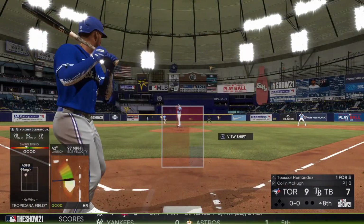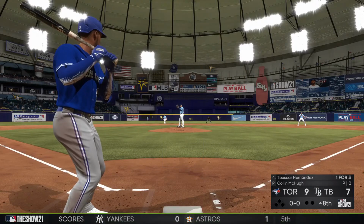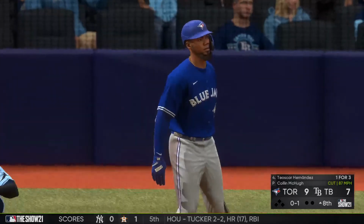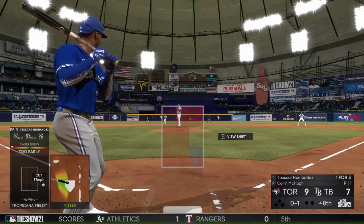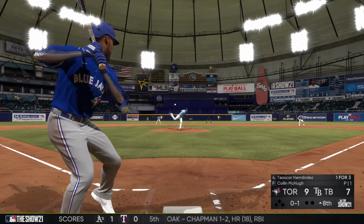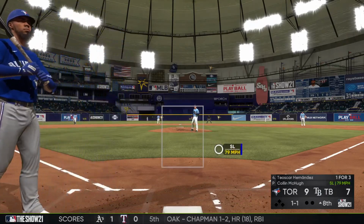Now Colin McHugh is on to pitch here in the 8th with nobody out. Standing in now is Oscar Hernandez, as he'll reach for one and come up empty for the first strike. He's working on a 1-for-3 thus far. Lays off the slider, and it's 1-1.